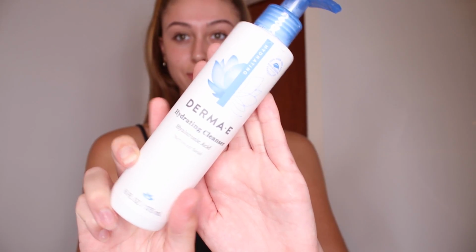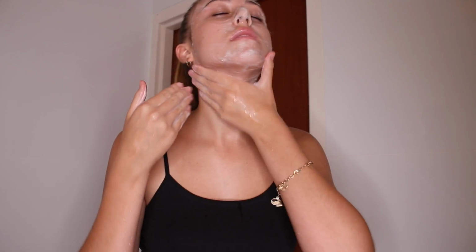So obviously the first thing that I do is cleanse my skin. I've been absolutely obsessed with this cleanser by Derma. It's just a beautiful hydrating cleanser. It has hyaluronic acid in it. It's just beautiful. It leaves your skin feeling really supple and soft and not that weird kind of tight, dry feeling. I always pat dry my skin. I never use a towel because it's way more hygienic.